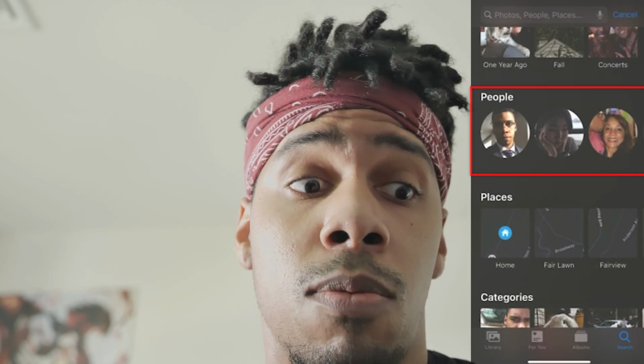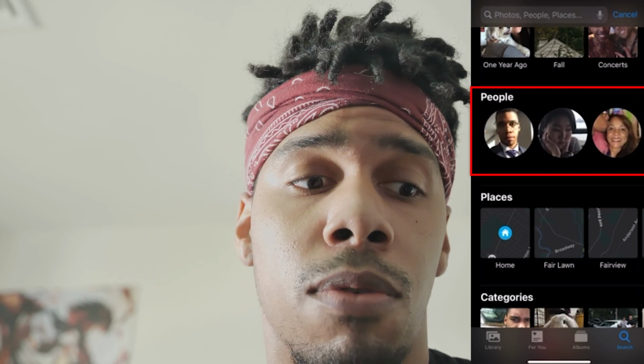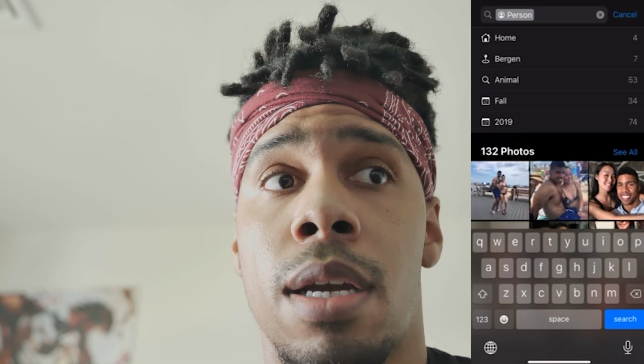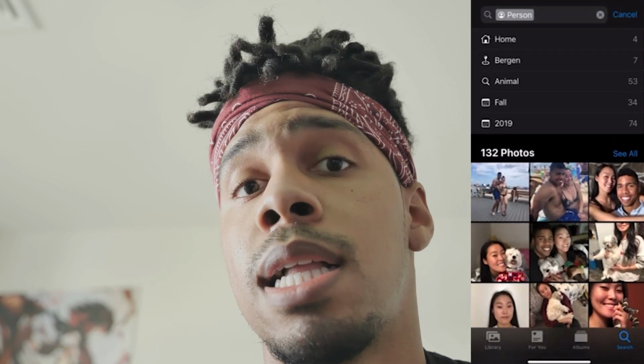So it's just metadata that it's tagged. If you really want to get organized with it, you could actually go as far as to label the people too. So right above where it says people, you can go there, you could press the person of the face that you recognize, and you can label it.